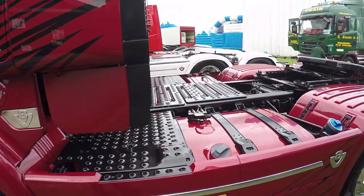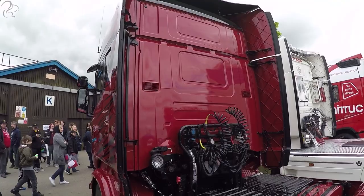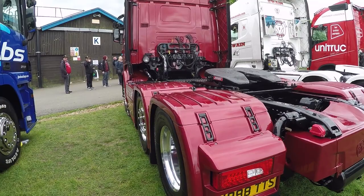The V8 subtlety going on, like little V8 chrome badges on the back there, one on the side. Black chassis. The tanks have been painted the same color as the truck itself. Coming down to the wheels, the wheels again, you know, the red and the chrome. Personally, I would possibly change the wheel nuts on that and go from colored wheel nuts, but I totally understand that he's got chrome on there. Around the back, full fairing at the back there. Nothing too overstated. I just really enjoyed that truck. I thought it was a beautiful truck.